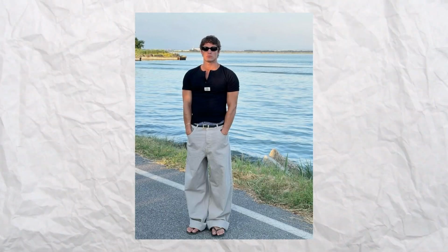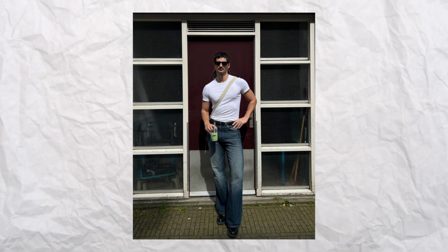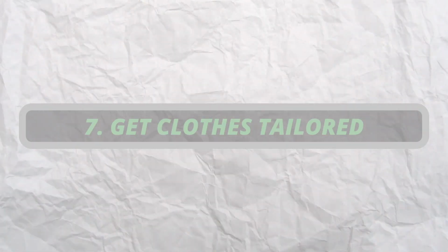This can also produce a nice effect with t-shirts, but it can also very easily be overdone. It isn't something I'd recommend with a high-waisted trouser, as I think this can give off a bit of a goofy look. My number 7 tip is get your clothes tailored.